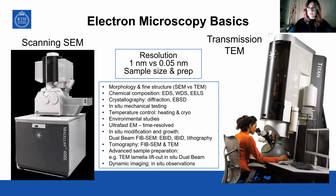Besides the imaging and visualization in situ of the SEM and TEM, we can also perform different types of chemical composition analysis, both quantitative and qualitative. For example, we can perform energy dispersive X-ray spectroscopy analysis, both in SEM and TEM. We can also work with wavelength dispersive X-ray spectroscopy in the SEM or electron energy loss spectroscopy in TEM. Besides that, we can also perform crystallographic studies, in particular diffraction in TEM, for example, selected area electron diffraction, or electron backscatter diffraction in SEM.